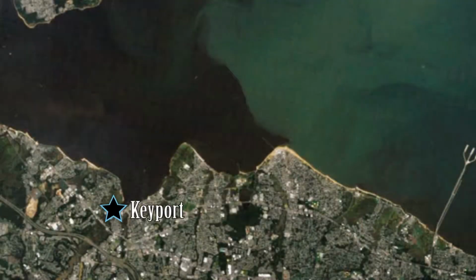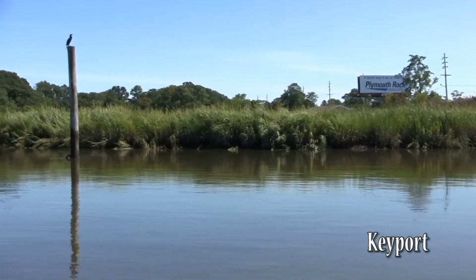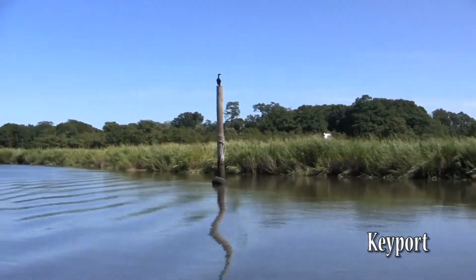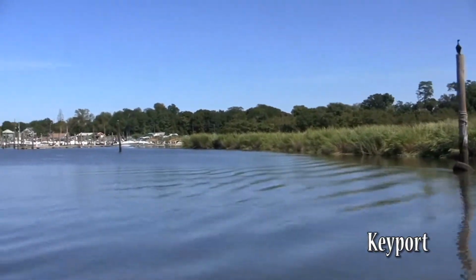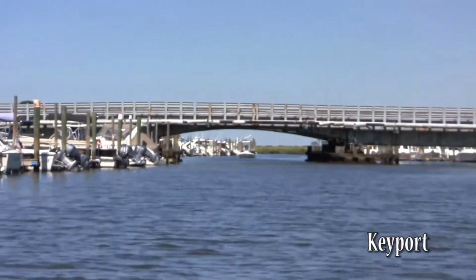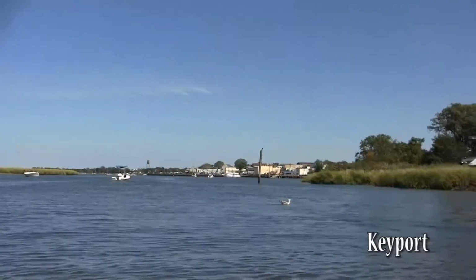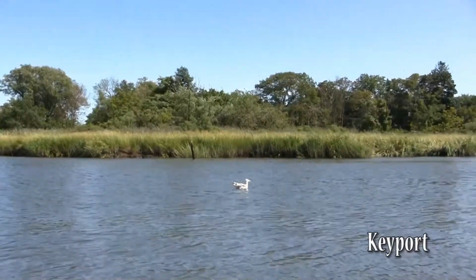Okay, now we're going to go to Keyport, which means we turn around in the marina, and we're going to go back out the channel. And now Aberdeen is on my left, and Keyport is on our right. And we're going to go through that bridge, just like we did before. There's an old tavern over there. We're following this guy. And we're going to go out into the main cove.